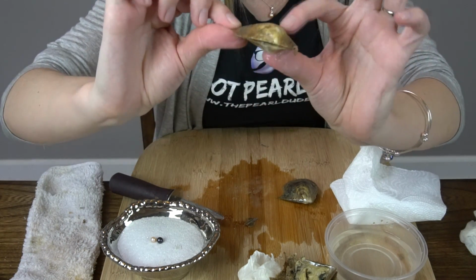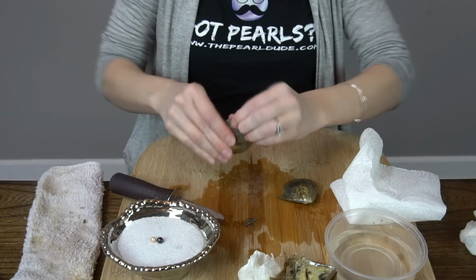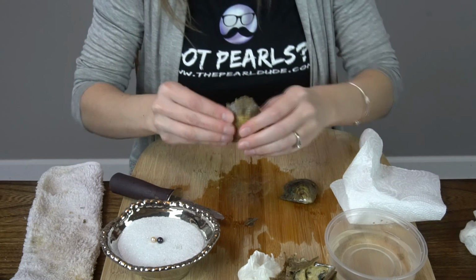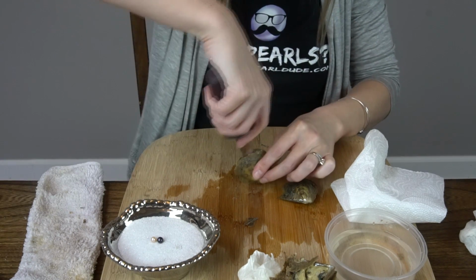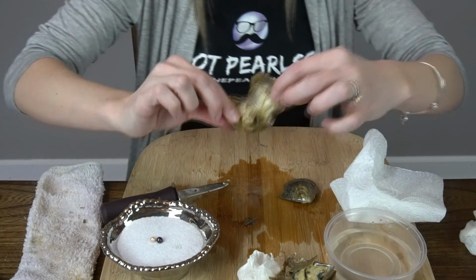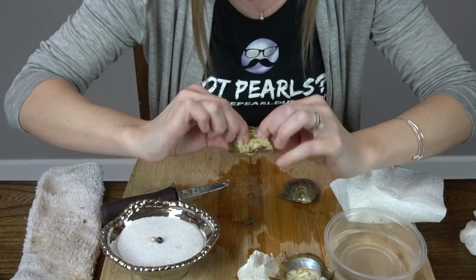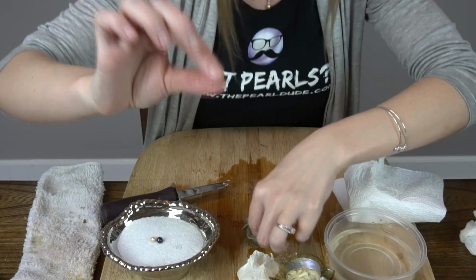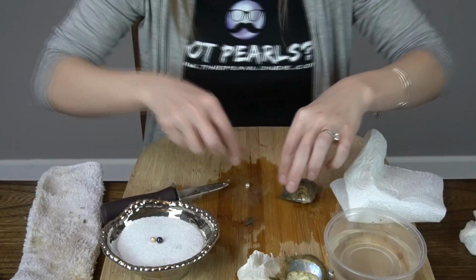Yeah, this is a really thick oyster. I try to peel the tops off so I can get my shucking knife in there. Alright, it looks like a white. You can see it right there. Oh yeah, peeking out. Yeah, it's really pretty. No twins, but that had a lot in there. A lot of meat.